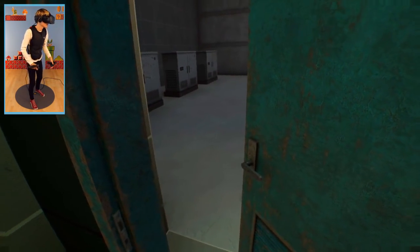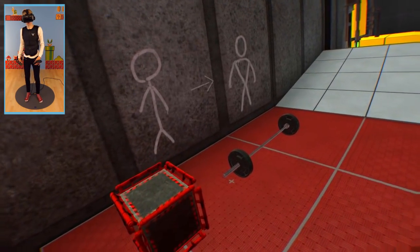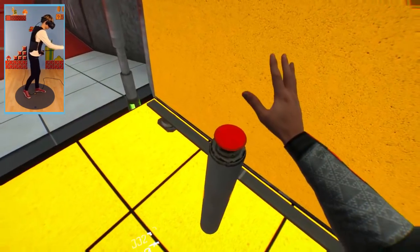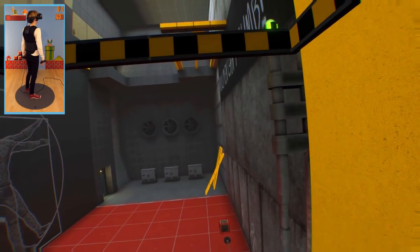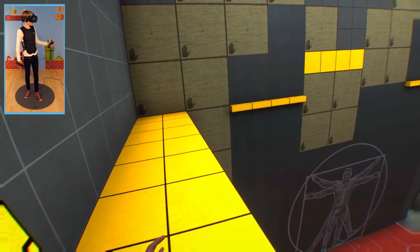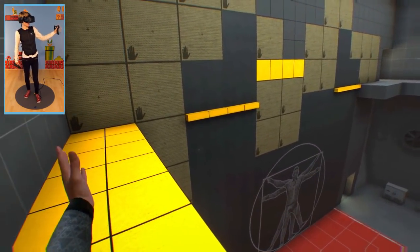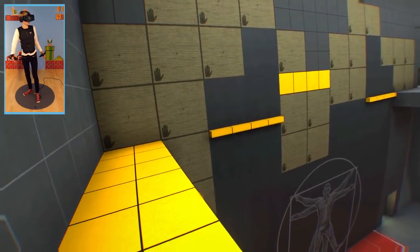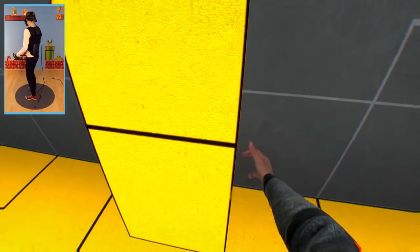Knock, knock. Who's there? Okay, so it seems like I have two options. I can climb all the way from here to there, or I can build bridges. I think I'm gonna go for building bridges.